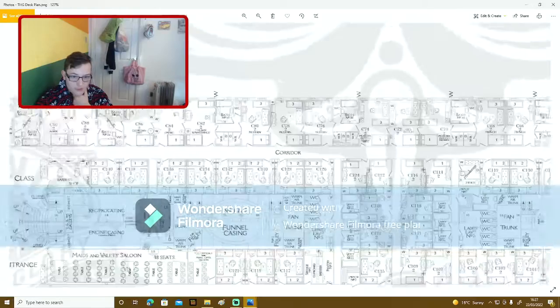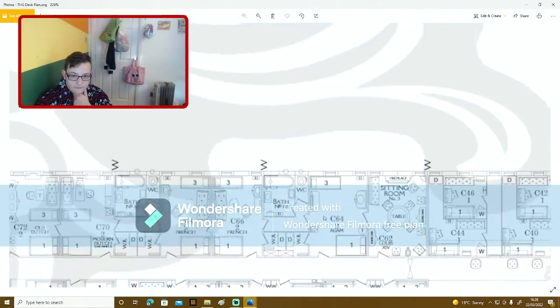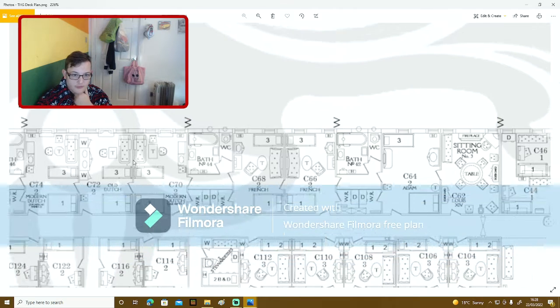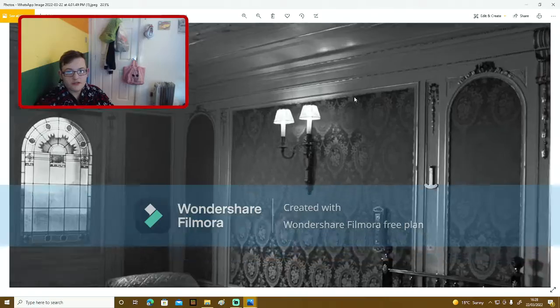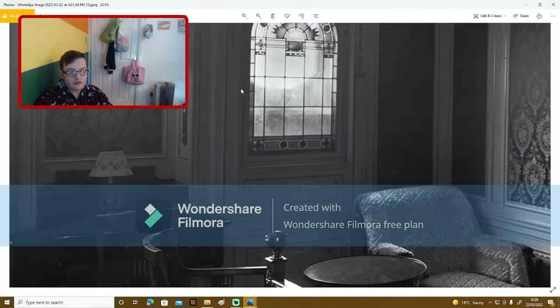Because I am very dubious of them. Not gonna lie, I am. Doesn't look like their deck plan's incorrect. But then again, this is Titanic, not Olympic. This is Olympic, not Titanic. So that could explain the discrepancy.